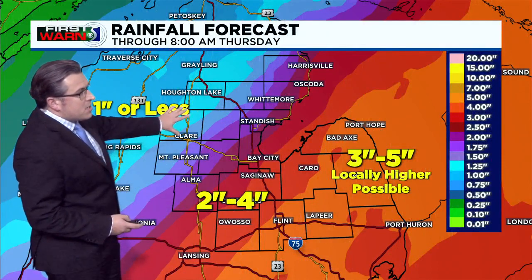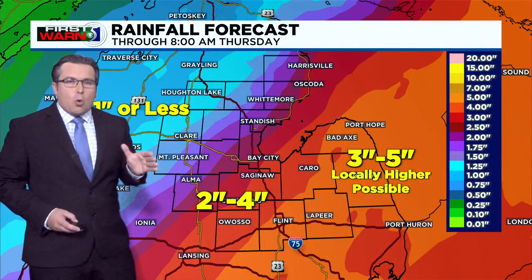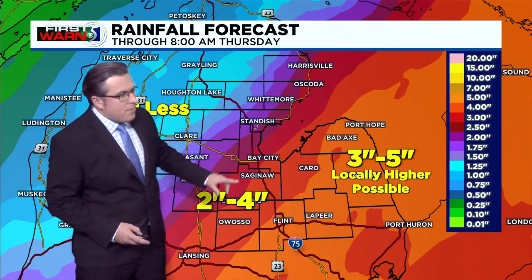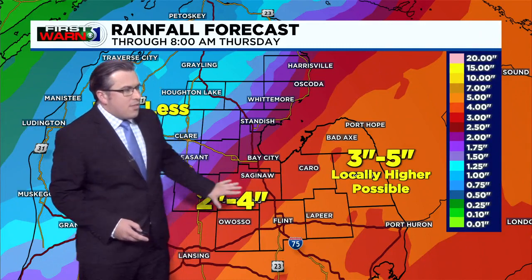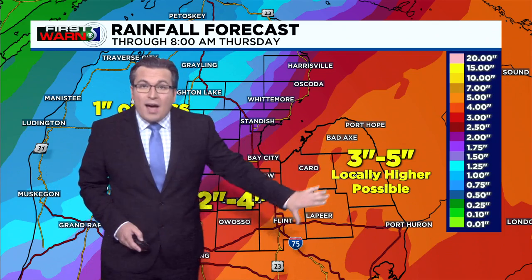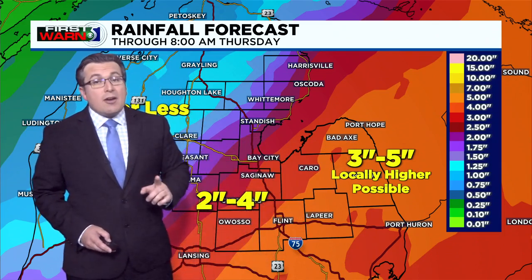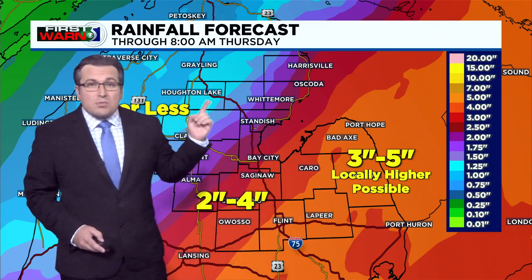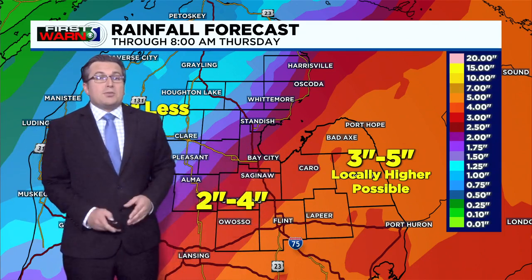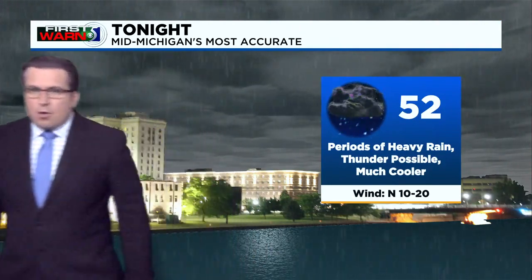If you're from Mount Pleasant on north and west, I expect about an inch or less of rainfall for you. Alma to Midland, Tri-Cities as a whole, north shore of the Bay, and right up to about Birch Run, I think you're in a 2 to 4 inch zone here for rainfall. 3 to 5 inches across a wide swath of the Thumb, with locally higher amounts possible in that period as we head through 8 o'clock on Thursday morning. And this will also likely include the Flint metro area. So again, please, especially if you're going to be out traveling, make sure that you are prepared to deal with and avoid flooded roads. 52, your overnight low for tonight.